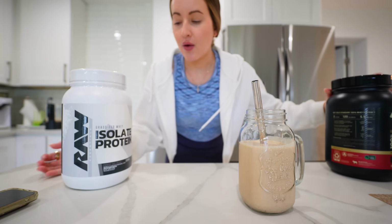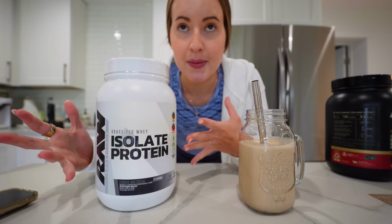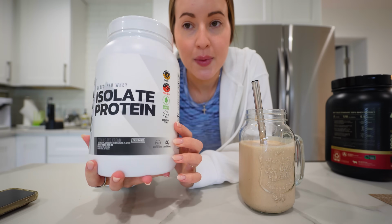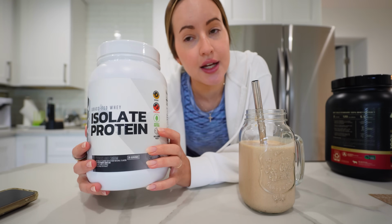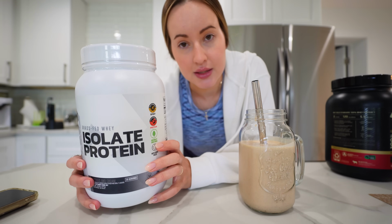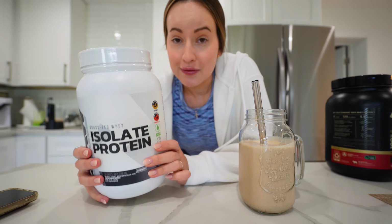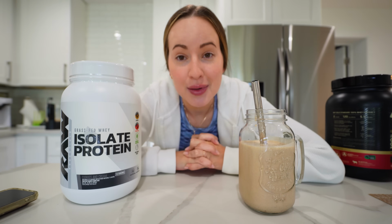I love it. Now, if you're looking for a protein that you don't need to mix with bananas and other things to make it taste how you like it, Raw protein, it's a little bit more pricey, but the cookies and cream flavor, this is one of the only ones that I can drink straight with milk and nothing else in it. You can even drink it with water. It tastes really, really good for being a whey protein. And actually, I just ordered a clear protein.